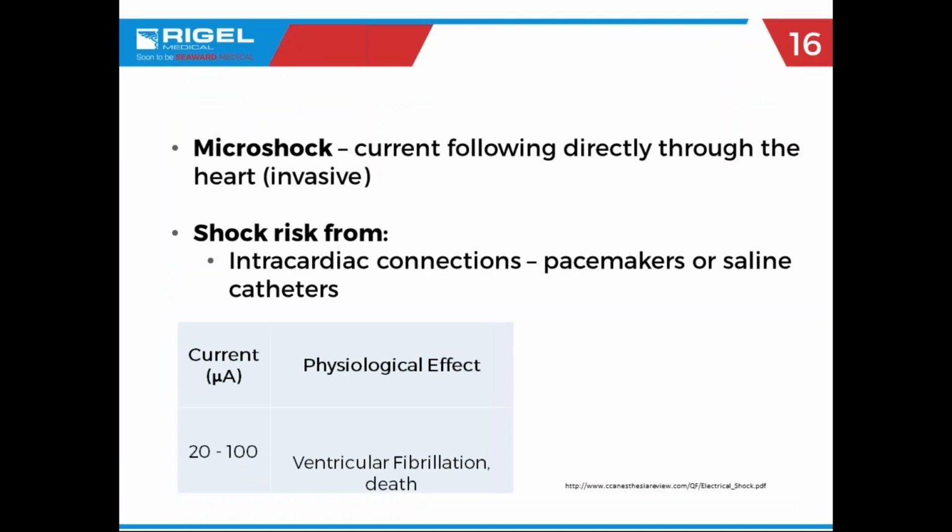So microshock: this is current going directly through the heart muscle, invasive shock, and 20 to 100 microamps of current can cause ventricular fibrillation.